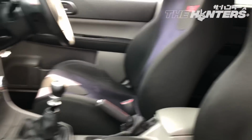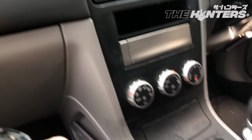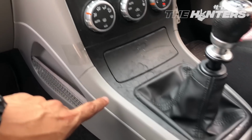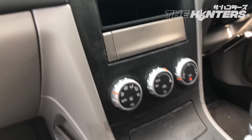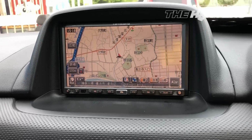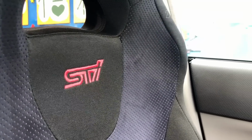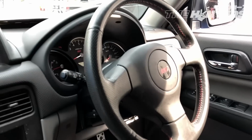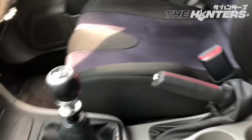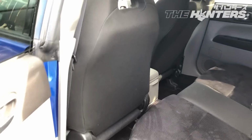STI seats. The only thing that's an issue with it is the center console. It's made out of this very, very soft coating. The coating on the plastic is incredibly soft, so in all of the Foresters, it's all melting off. It's very strange. But aside from that, that's the only cosmetic issue I see in the interior. It's very nice. It's a one owner car. It's got the STI badging, STI stitching, everything. The interior is very, very clean. It's a very nice car.